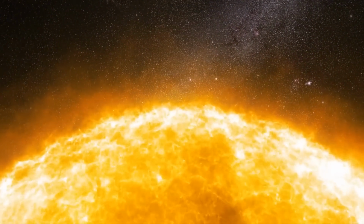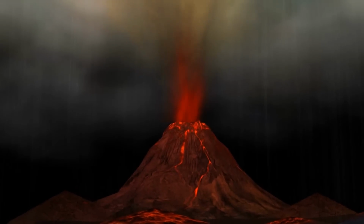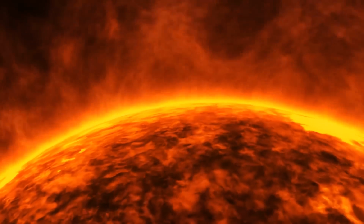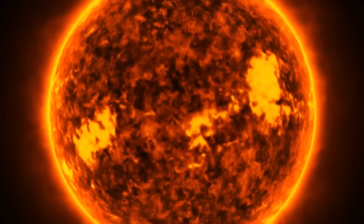The most powerful volcanic eruptions pale in comparison to solar flares that release 10 million times more energy. Within a few minutes, one solar flare can give out billions of tons of charged particles. Solar flares are also insanely hot, with the temperatures reaching several million degrees Fahrenheit.